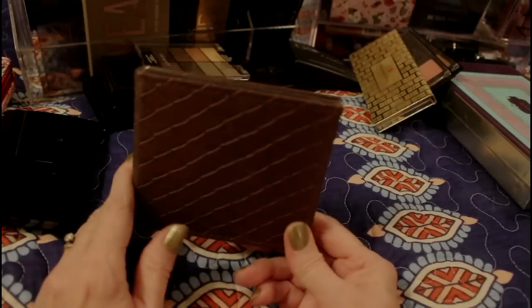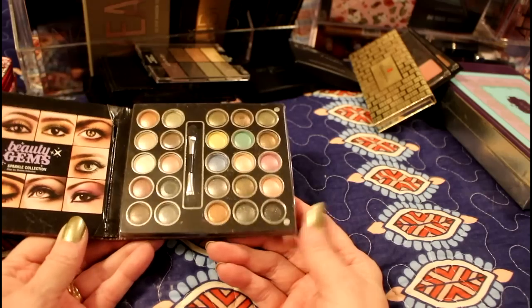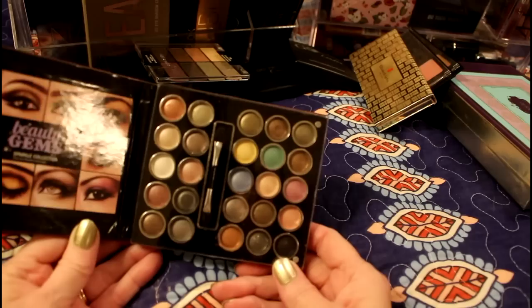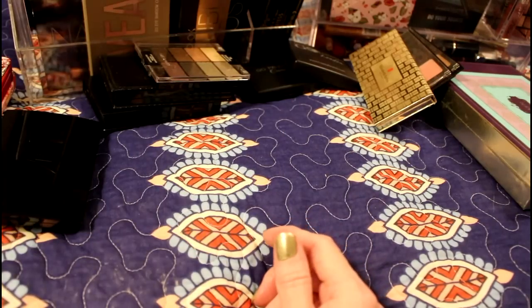Alright, so this is another palette. It's, I think, Color Charms. And my daughter gave me this one. This has really pretty colors in it. It's covered with plastic, so it's in really good shape, and I think it was pretty much never used, so I'll play with this here and there.